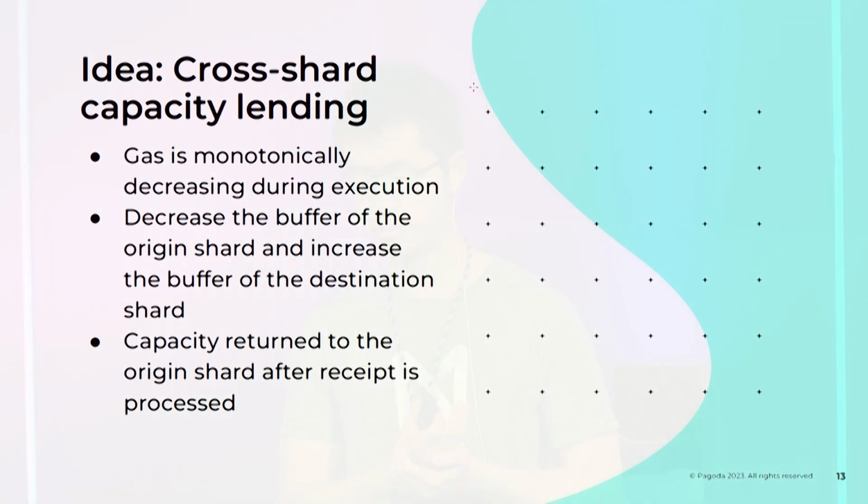And then what this idea does is that it decreases the buffer of the origin shard and then increases the buffer of the destination shard according to the amount of gas attached to the receipt that is generated through the execution. And of course, the capacity would be returned back to the origin shard after the receipt is processed.